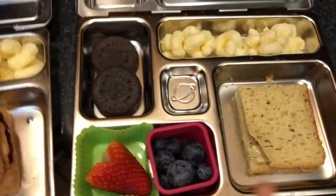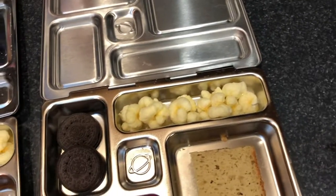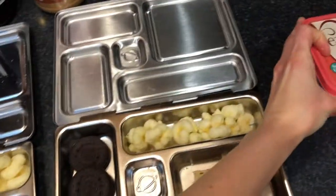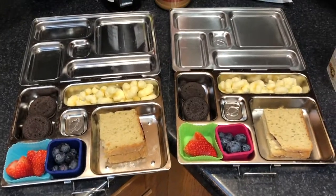And then my 5-year-old has the exact same thing, except instead of peanut butter, she does not like peanut butter. She does jam and butter. And she just has a smaller portion. So that is Monday's lunch.